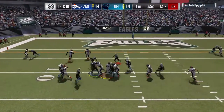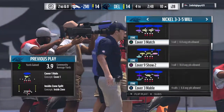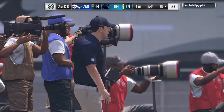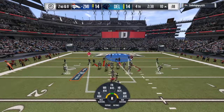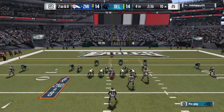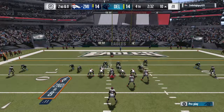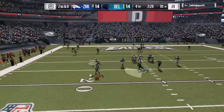Now a handoff to Yeldon, and he'll get this one down to about the 10-yard line. Give him a couple on the carry there, 2nd and 8. That's a good play by the guys on the defensive side of the ball. Held him to a gain of 2, and that changes the playbook a little bit now for the guy calling plays. 2nd and 8. Now he's got to probably think about going to the air instead of maybe staying with the ground game.